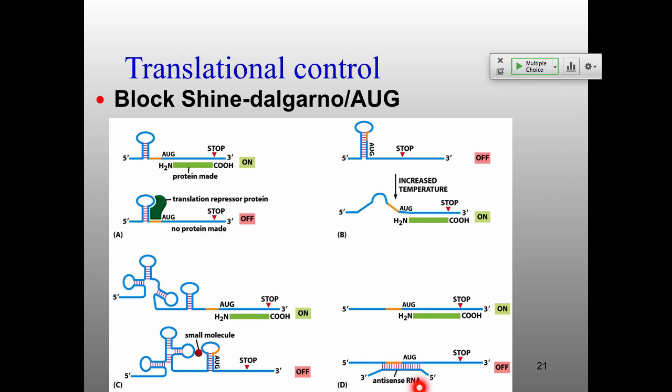You can have small RNAs, so these guide RNAs, for instance, they're going to base pair and block the AUG because it's in a base pairing interaction. And these, what are called antisense RNAs, are really good ways of shutting down translation. Because once it's in a double strand, you can't get the initiator tRNA to associate with it.